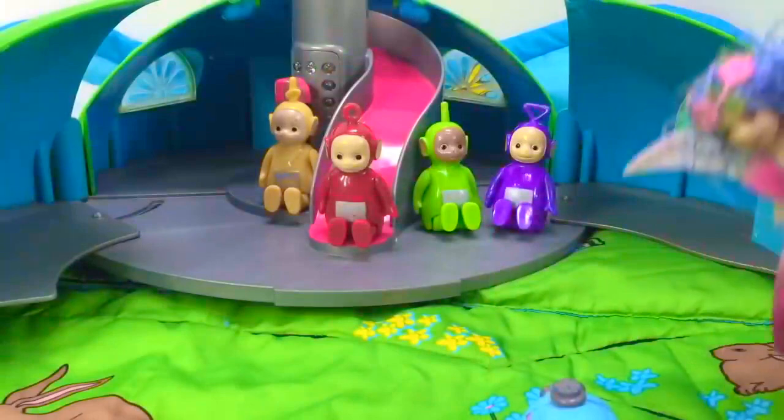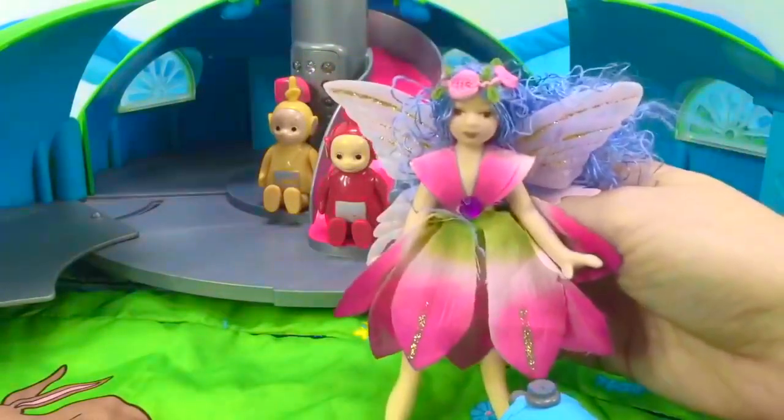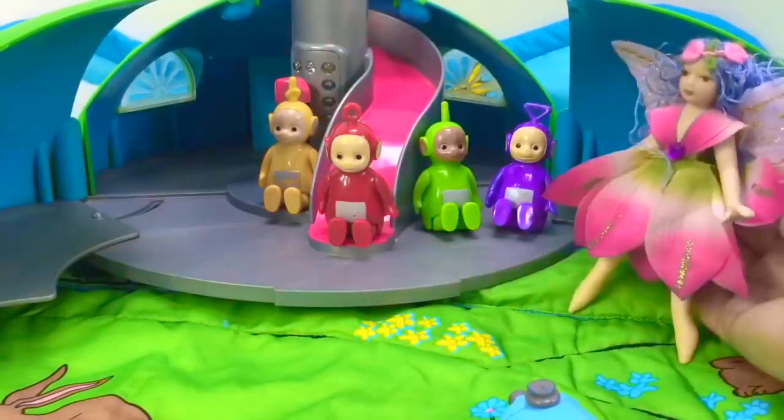The Teletubbies have a special guest flying in. It's the Pink Garden Fairy. She's going to join them for some tea today.